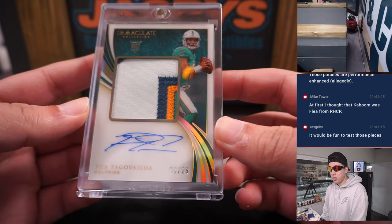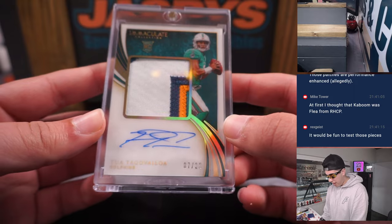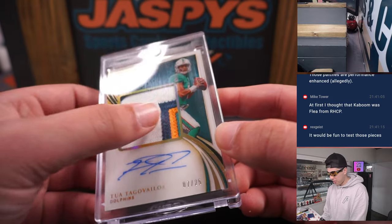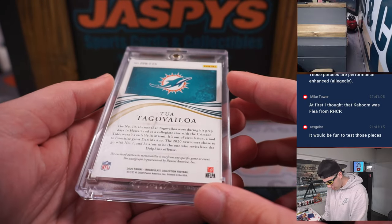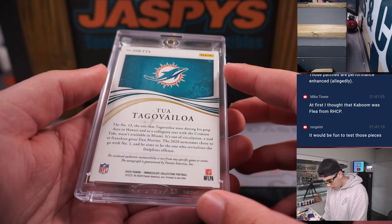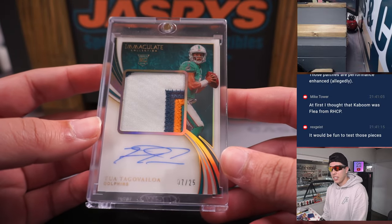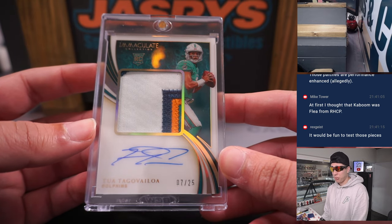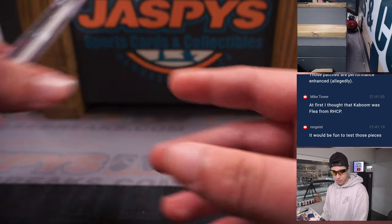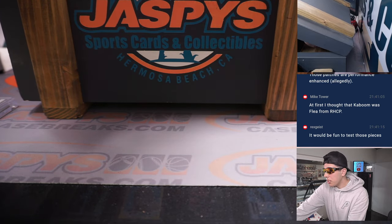Immaculate Collection, Tua Tagovailoa, rookie patch and autograph, 7 out of 25, nice big 4-color patch there. That's awesome. I think this is a good hold here. Dolphins got a great team, and as long as his head stays on, I think he can be a pretty good quarterback. Excuse me. Nice hit there. Keep it going.